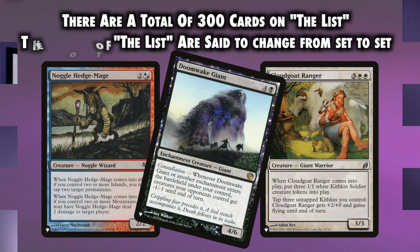Sorry, Doomwake Giant. So again, each booster box is going to have about 7 of these from the 300 card list. It's an enormous gamble, but walking away from a $5.30 booster pack with a scroll rack or even a cryptic command or patron wizard is just mind-blowing to me. But more often than not, expect a not full art wastes. It's not even full art wastes, or a Cloud Goat Ranger. Why do they keep reprinting Cloud Goat Ranger? That's what you're probably gonna get. But that one person who gets the scroll rack, it's gonna feel good.